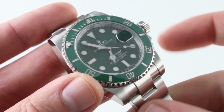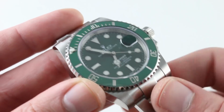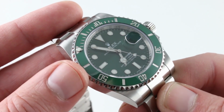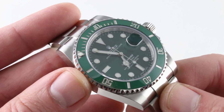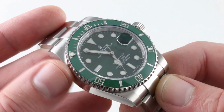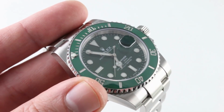There's also a hacking or stop seconds feature for precisely synchronizing the watch to a known accurate reference time. And because Rolex uses a bidirectional winding system with Teflon-coated reverser wheels, it's almost impossible to hear or feel the watch winding itself. So though perhaps utilitarian in its origins, today's Rolex Submariner, hotter than ever, is quite refined. Stay tuned for a quick lume shot after the cut.